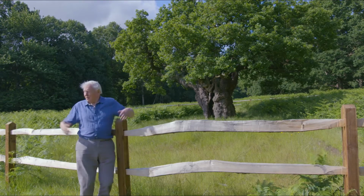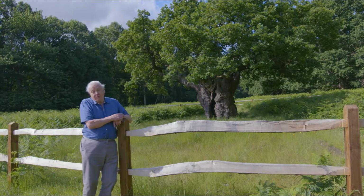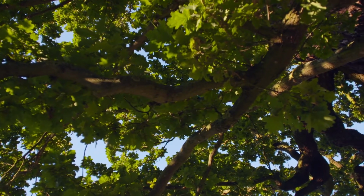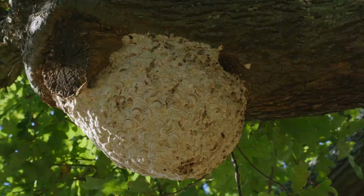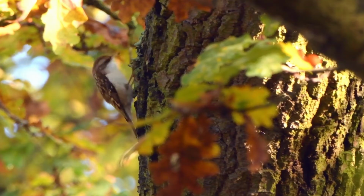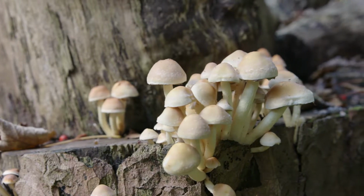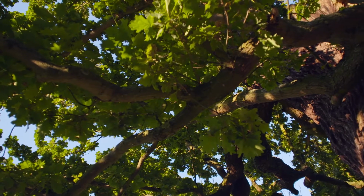Oak trees like that, like the park itself, are home to hundreds of different species of animals and plants. The older the tree, the greater the range of wildlife living there. And in springtime, the trees are filled with activity. Birds, mammals, insects, and fungi, lichen and spiders, can all be found in and around Richmond's great trees.